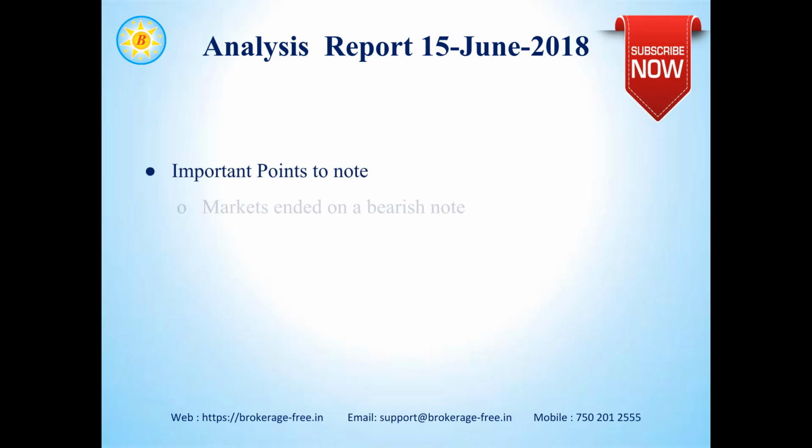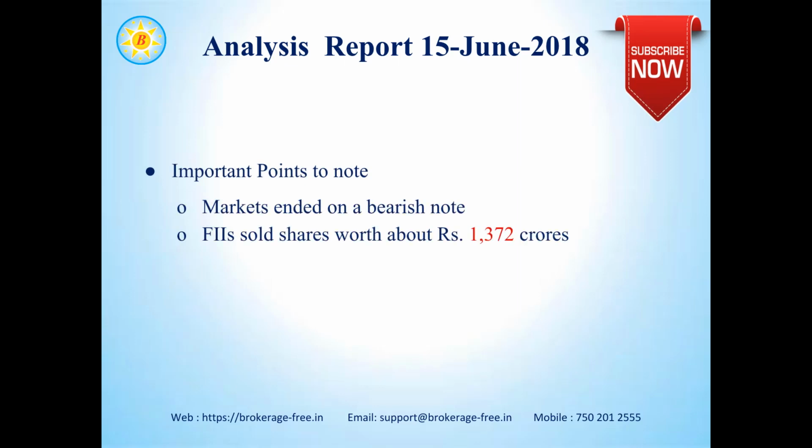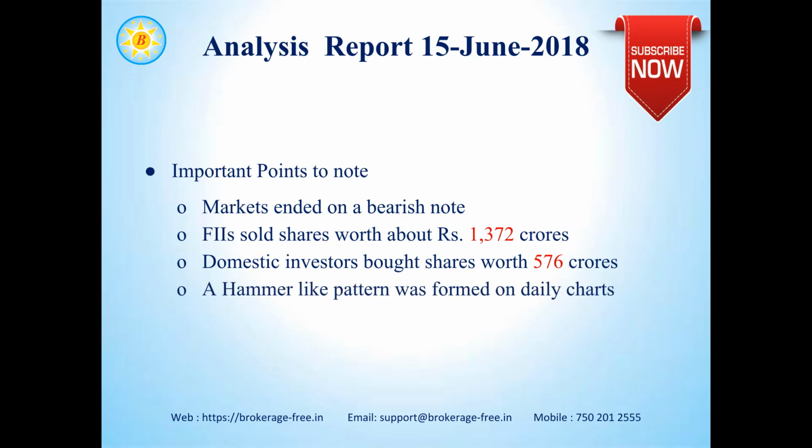Let's look at the key points from yesterday. Markets ended on a bearish note. Foreign institutional investors sold shares worth about rupees 1,372 crores. Domestic investors bought shares worth about 576 crores. A hammer-like pattern was formed on the daily charts. We'll see more about that in the next slide.